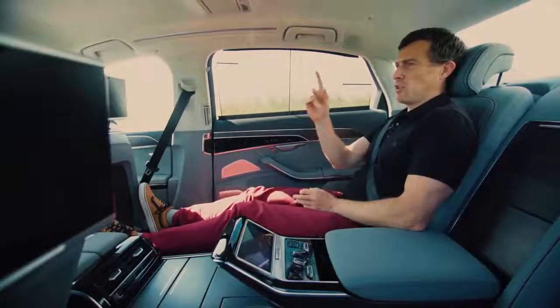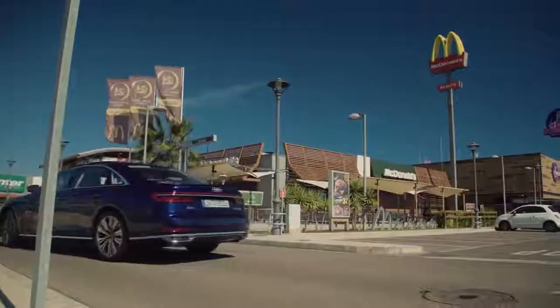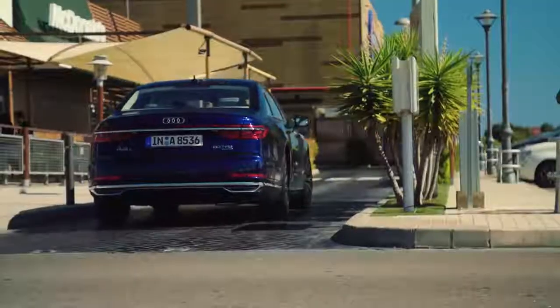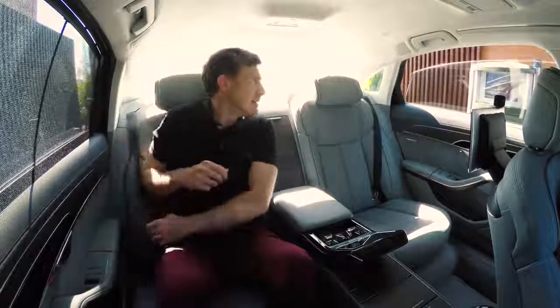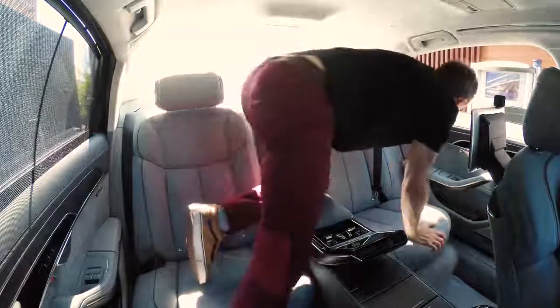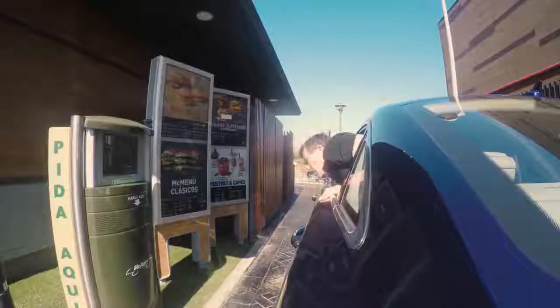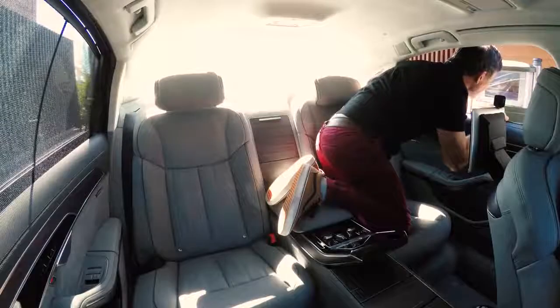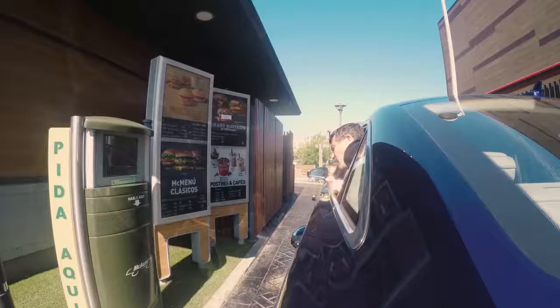In fact, let's go to the McDonald's, I'm hungry. This particular car's all-wheel steering really helped it navigate the narrow drive-through lane, but it wasn't all plain sailing. Okay, now I've spotted a bit of a problem. I'm gonna have to clamber across, and this thing in the middle makes it a bit awkward. Hello? Hola. Hola. Can I order a chicken Caesar salad and a Diet Coke, please?